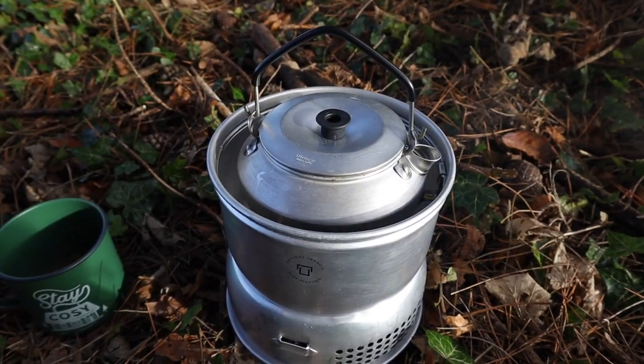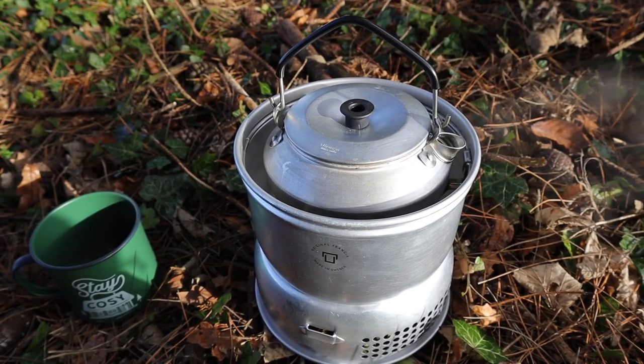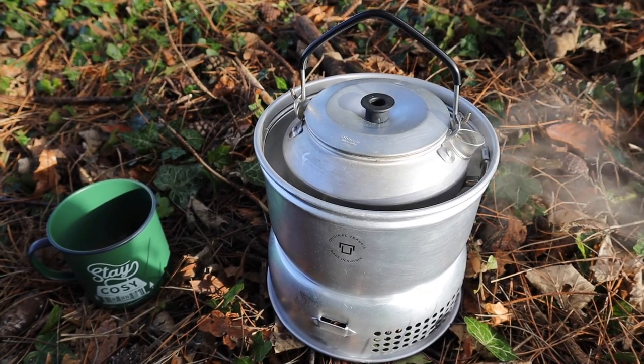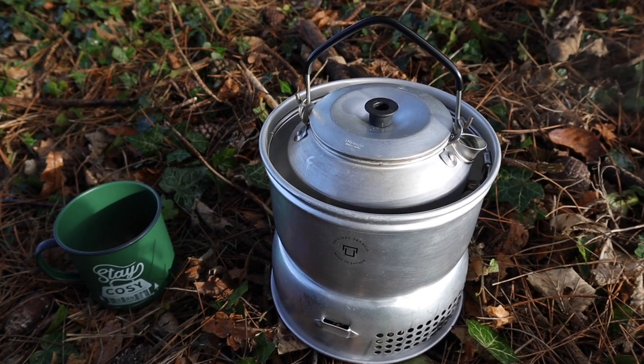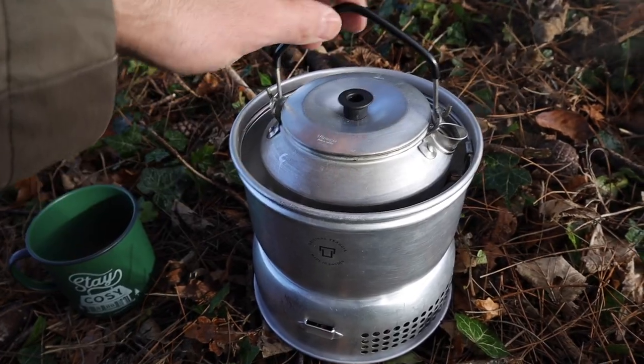Nice thing about this way of cooking using meths on a Trangia, how silent it is. So it's very stealthy, and people who like to be as quiet as possible and at one with nature and the outdoors will prefer this. Anyway, that'll do me. That's boiling.